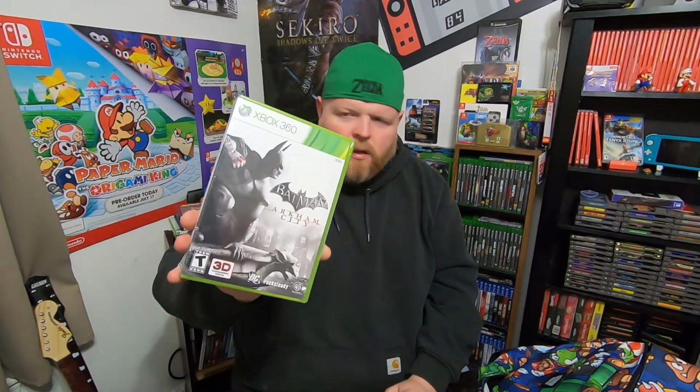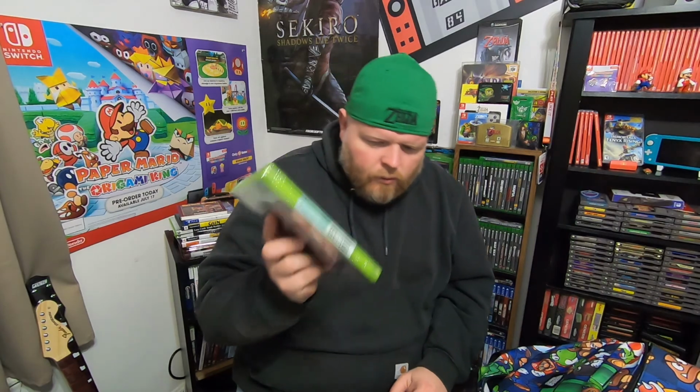But anyway, AC/DC Live. And I picked up a sealed copy of Batman Arkham City. I thought it was the one that I didn't have, but I have Arkham City. I thought it was the one I had disc only, but it wasn't. The one I have disc only is Arkham Origins. But nonetheless, it is factory sealed, so that's pretty cool. Again, all those $1.99 at Goodwill.